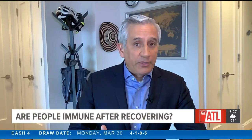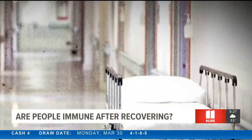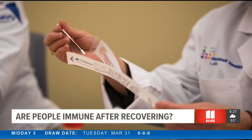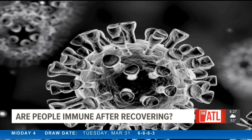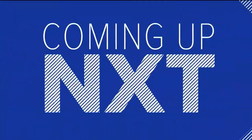Problem is, we don't know how long that protection is going to last. It might last a year, it might last longer. Main thing is, going forward, especially if it comes back next year, we all need to keep our guard up and make sure we're doing the things we need to do to stay safe, especially while they're developing the medicines and the vaccines and everything else that are going to help us out in the long run.